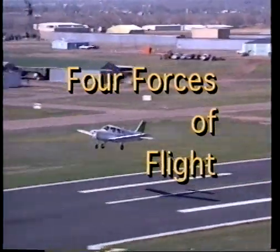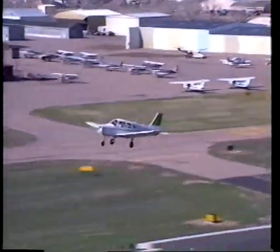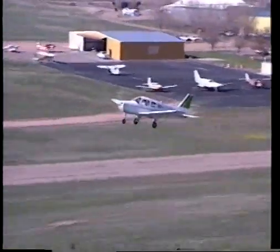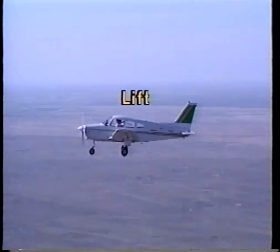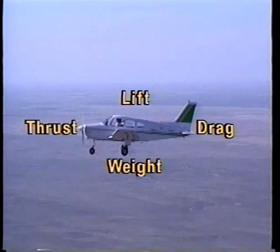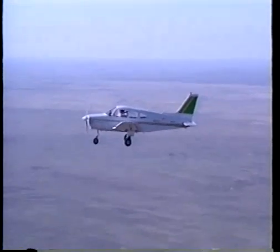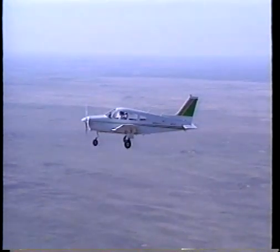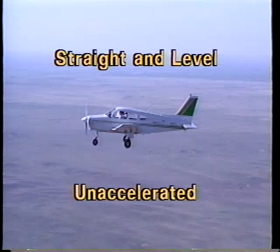Have you ever wondered what makes an airplane fly? There are 4 forces acting on an airplane in flight. These forces are lift, weight, thrust, and drag. The study of these forces and their role in flight is known as aerodynamics. Let's take a look at how these forces work together to achieve straight and level, unaccelerated flight. This means that the airplane is not turning, climbing, descending, or changing airspeed.